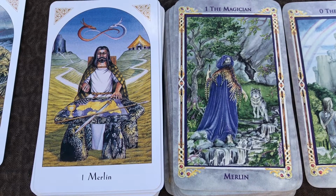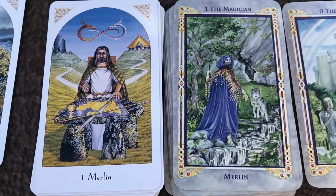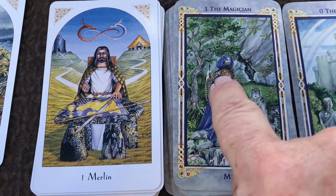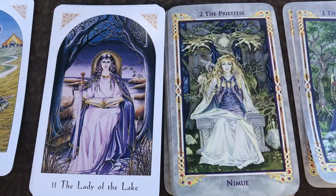And I'll just give you a few seconds for each card so you can look at the art and see the detail for yourself. I love the wolf in this card, and I love the double dragon here. That's a very Welsh symbol. Love the stones, love the stream, love the feathers. So two beautiful representations of the same magician.